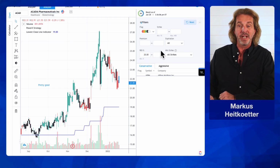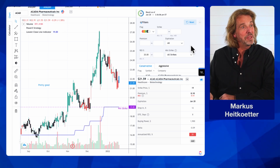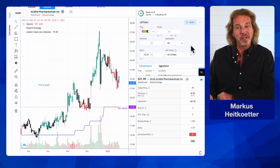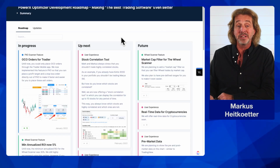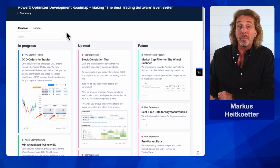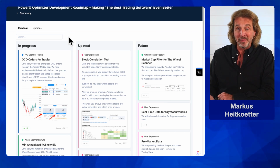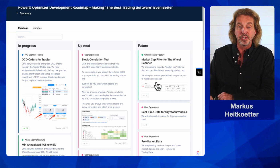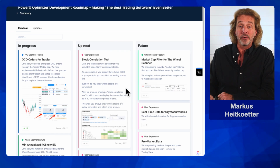I'm going to set this right now to 20 because now, do I want to show you the biggest one or do I want to show you another one yet? Since we are here already, let me just show you what else we will have. As you can see, we now have a public roadmap. This will be accessible from PowerX Optimizer. What we'll probably release, not in this version, but 2 versions from now, is a market cap filter for the wheel scanner.